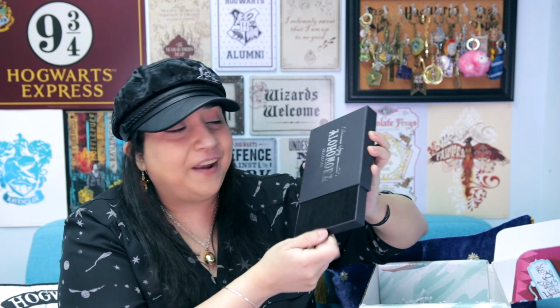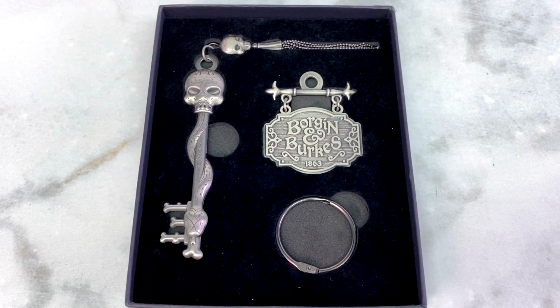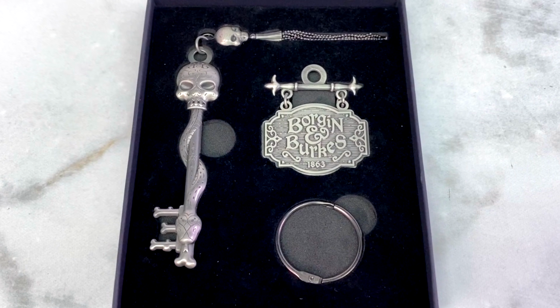All right, so there is another box in here which looks exactly the same, which of course means there is another key that is an add-on product. So I'm going to get it out of the box, and ooh, I was really excited for this one, and it's got a dark arts vibe. It is a Borgin & Burkes themed key. So cool, like really cool.